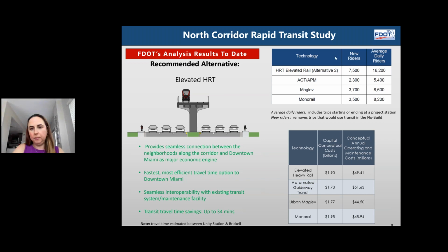And here on the upper right-hand side of your screen, you see the results of the technology analysis that was conducted by the department. So again, in our technology analysis, we did look at heavy rail, we looked at people mover, we looked at monorail and maglev. And you see here the new riders that were generated as you go through the various technologies, with Metro Rail, of course, producing the highest ridership among all these technologies. Towards the bottom section of your screen, you see the capital cost and the O&M comparison that came out of our technology analysis. Again, heavy rail, the pricier option. Other options are cheaper, but again, you do lose that one-seat ride, and you do lose the ability to utilize the existing maintenance facility. So the O&M, if you notice, for the other technologies is a little bit higher than Metro Rail.